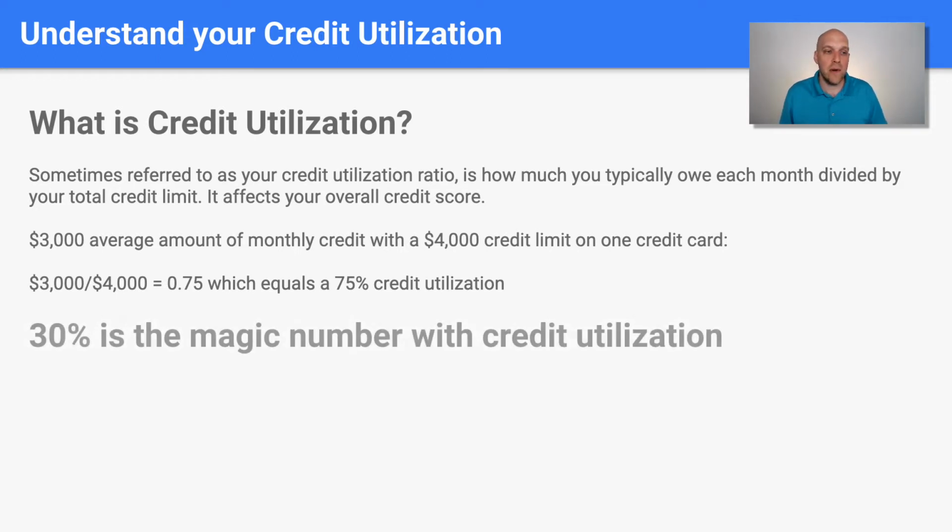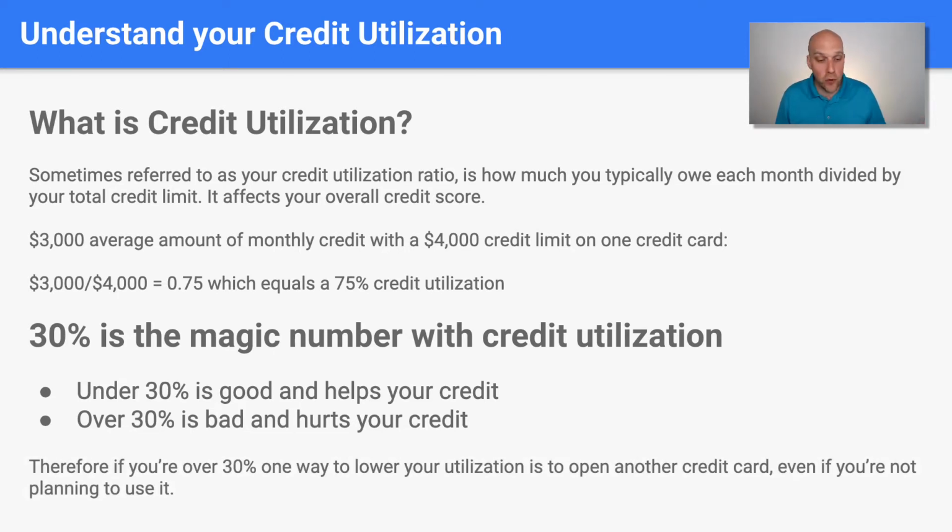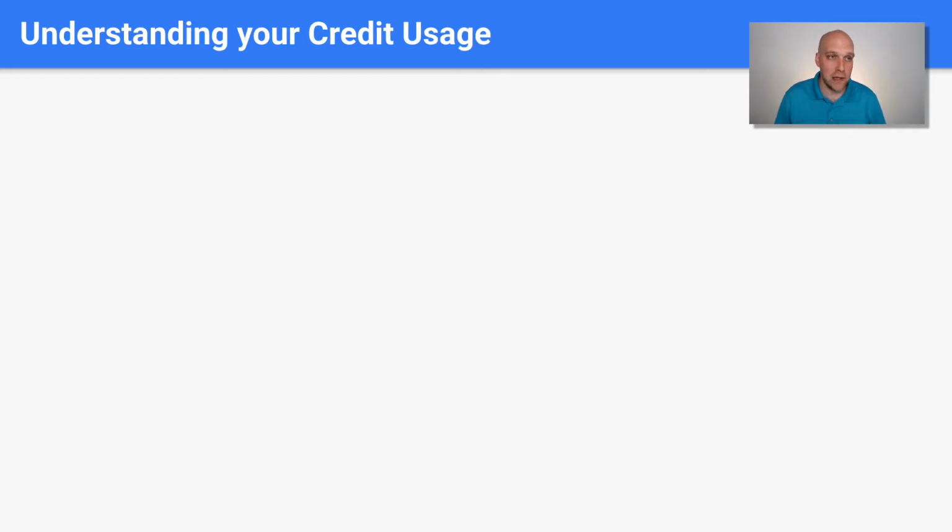Well, what does that mean? Well, there is a rule of thumb that 30% is the magic number with credit utilization. Now, if you're under 30%, it's good, and the lower it is, the better. But if you're over it, that is bad and it hurts your credit score. So 75% would be really bad because you're far over 30%. So therefore, if you're over 30%, one way to lower your utilization is to open another credit card, even if you're not planning to use it, because it will increase your total credit limit.